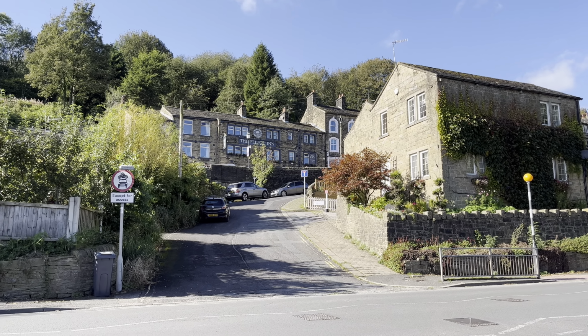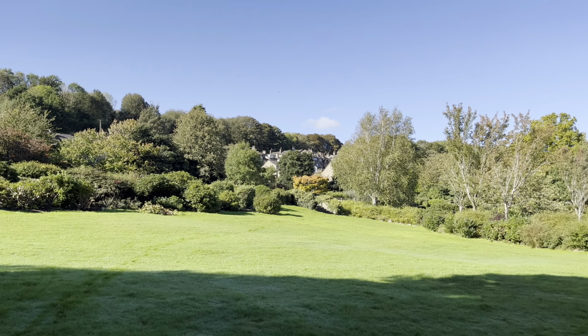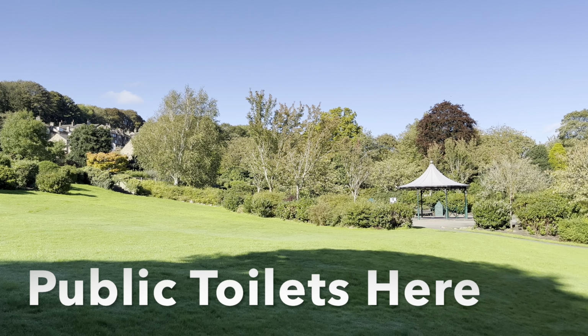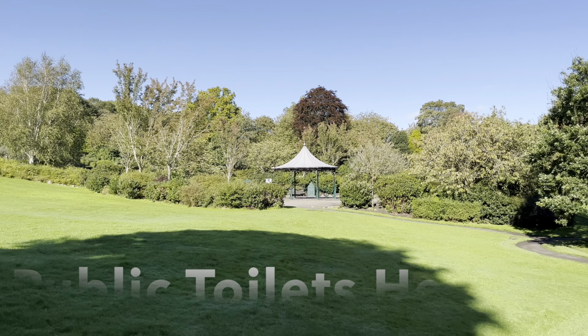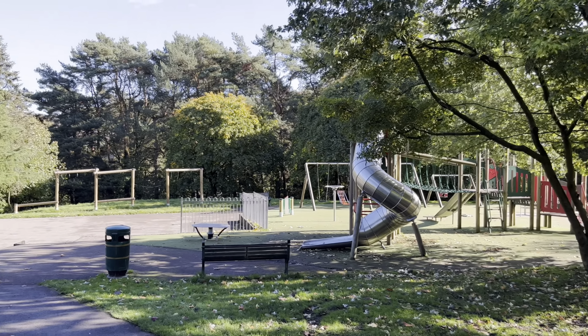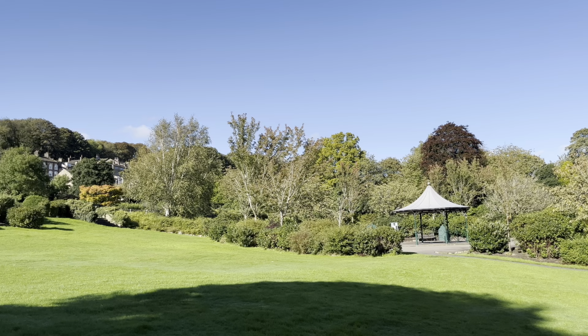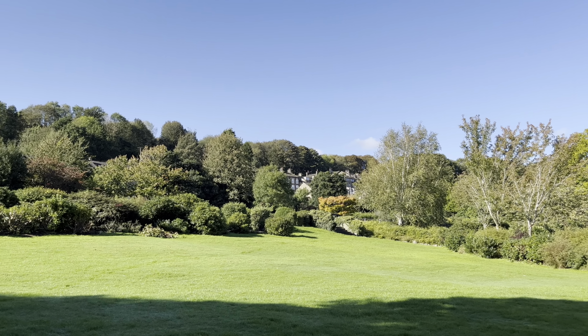It's actually a little bit further away than I thought it was, but we can go through the park. So we thought we'd also show you Central Park. That's not Central Park in America, it's Central Park in Haworth. Nice little park. It's got a bandstand, it's got a basketball court, there's some tennis courts nearby. It's got a kids play area too. Yeah, nice little park to have a picnic in if you want to bring a picnic when you're having your trip to Haworth.